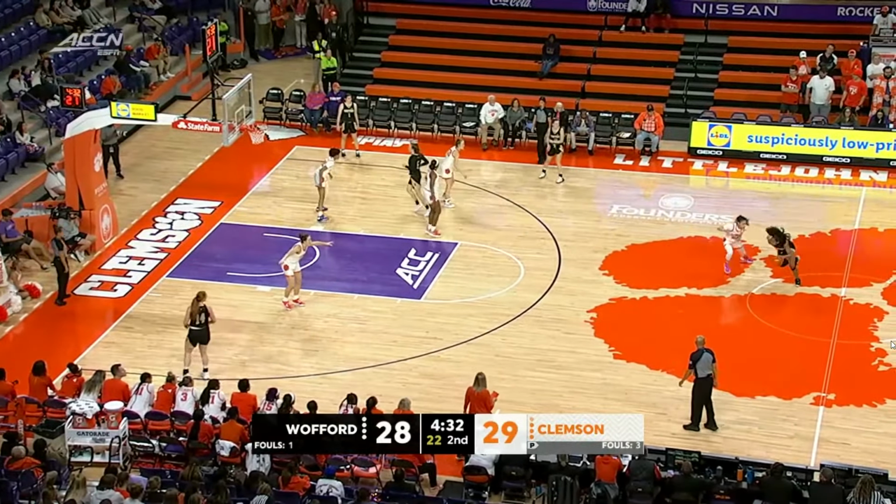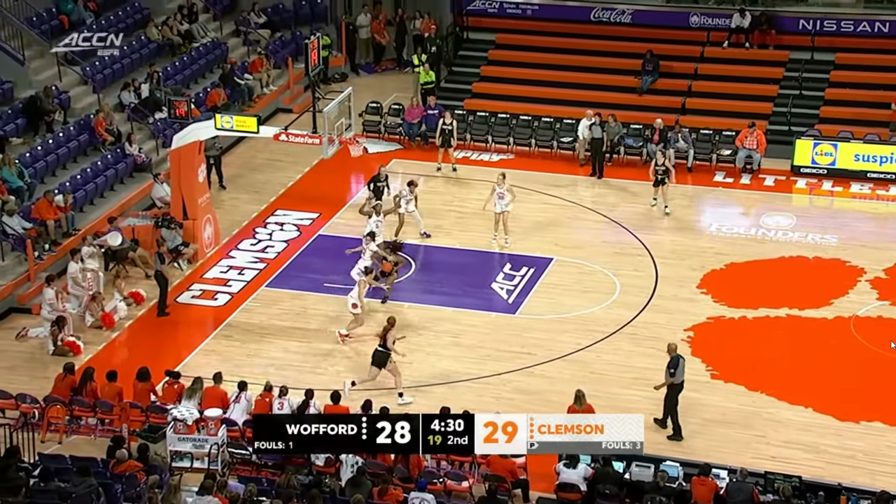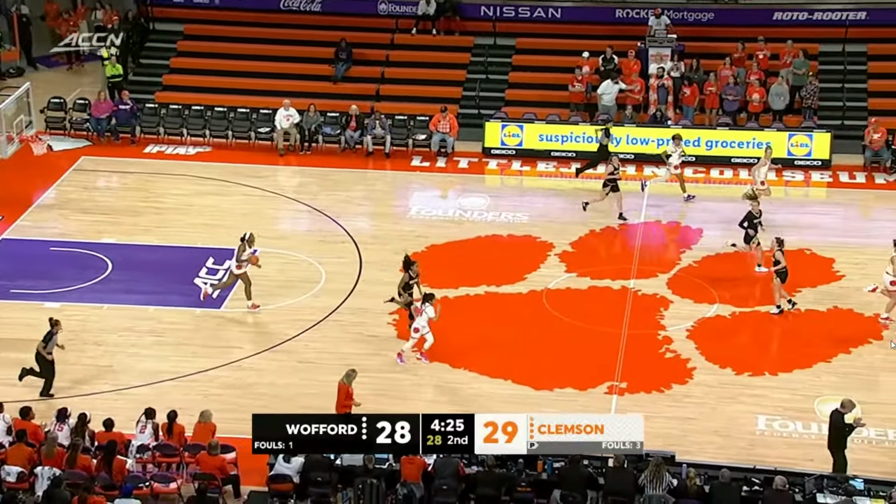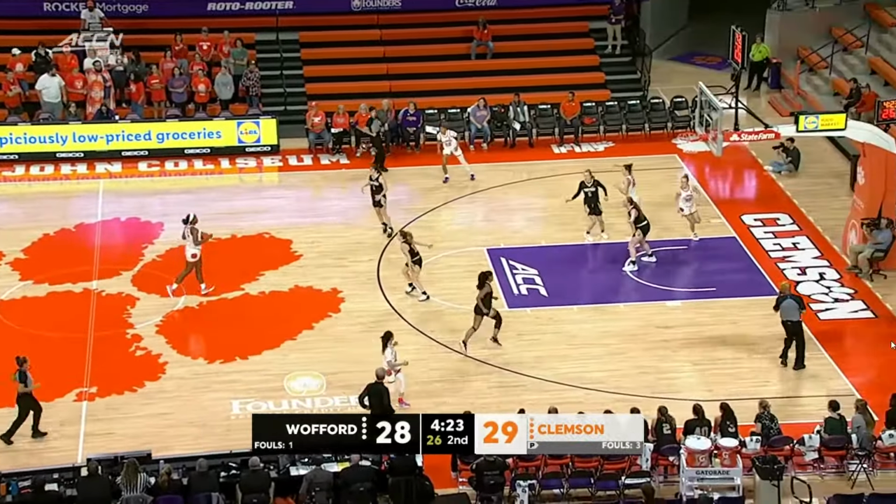In the forecourt comes Carmen. Left-hander going to attack left side. Ball knocked away in the paint. Picked up Robinson. That's good defense there by Douglas. Quick hands. Was indeed.